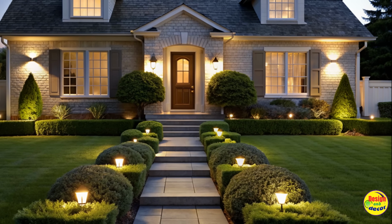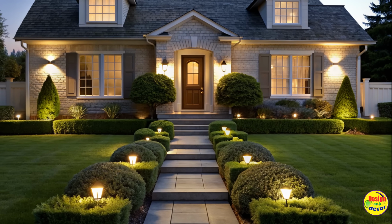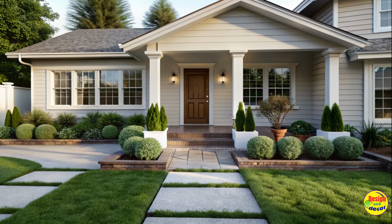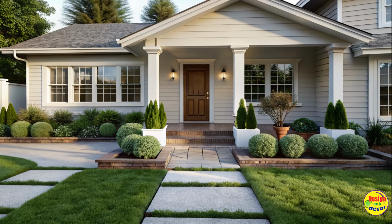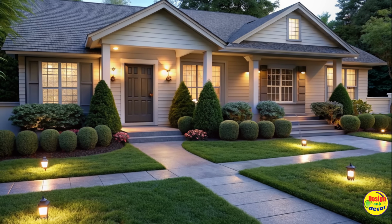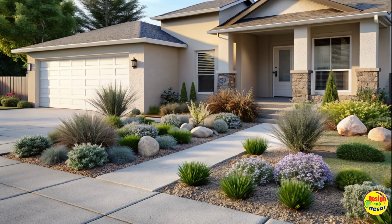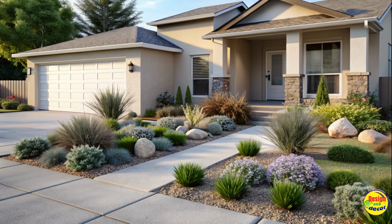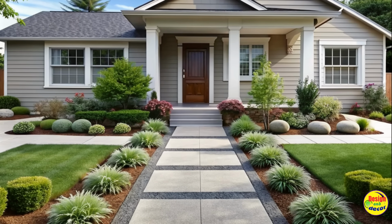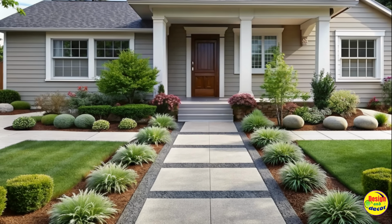Embracing low maintenance. One of the greatest advantages of minimalist front yard landscaping is its focus on low maintenance. By selecting plants that require minimal care and using materials that are durable and long-lasting, homeowners can enjoy a beautiful outdoor space without the hassle of constant upkeep. Consider incorporating automated irrigation systems and native plants that are adapted to the local climate for an environmentally friendly and sustainable garden.